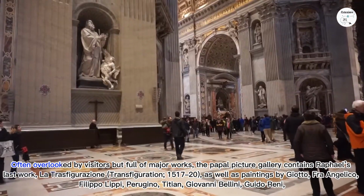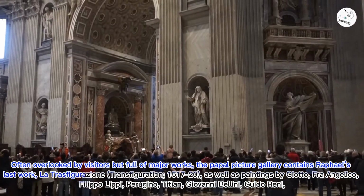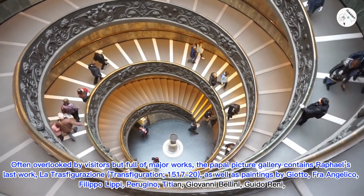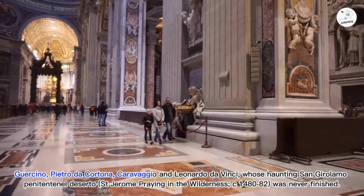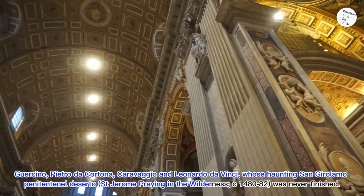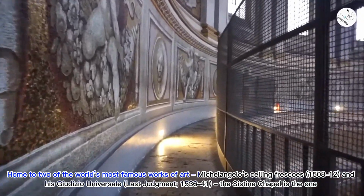Pinacoteca, often overlooked by visitors, but full of major works. The Papal Picture Gallery contains Raphael's last work, La Trasfigurazione, Transfiguration, 1517-20, as well as paintings by Giotto, Fra Angelico, Filippo Lippi, Perugino, Titian, Giovanni Bellini, Guido Reni, Guercino, Pietro da Cortona, Caravaggio, and Leonardo da Vinci, whose haunting San Girolamo, Penitent St. Jerome praying in the wilderness, c. 1480-82, was never finished.